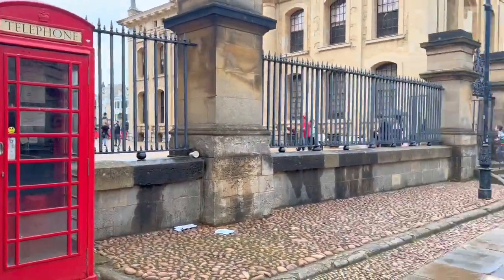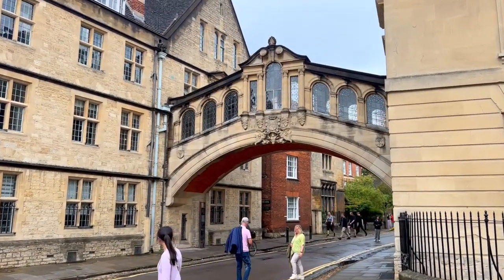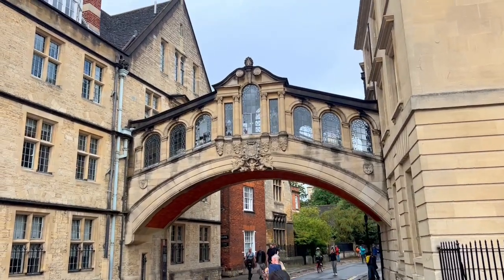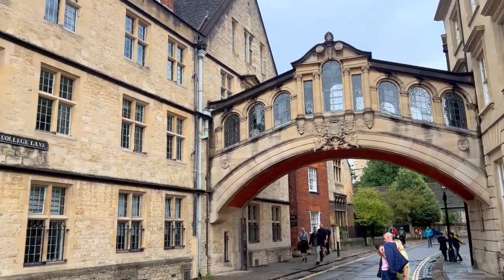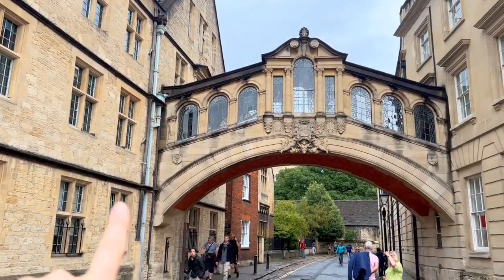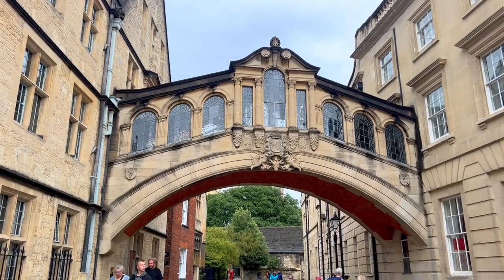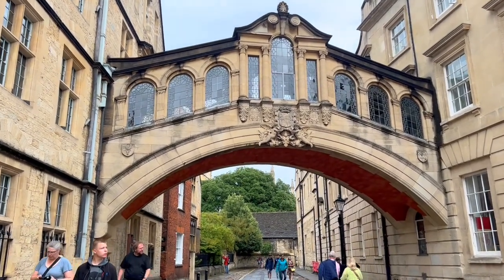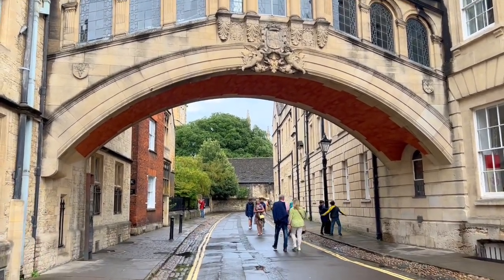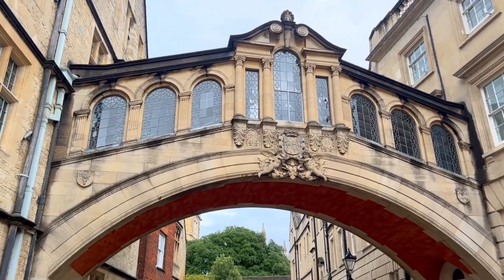Oxford is incredibly historical and gorgeous. Now, there are lots of movies that were filmed here, including Harry Potter, which is very easy to see because it is very reminiscent of a Hogwarts vibe. And there are just so many cool things to do and see here. One of the more popular things to do is visit some of the libraries. This is the Bridge of Sighs. I do believe that everybody should come here, and this is a real bridge that connects these two buildings together, and it is really cool.